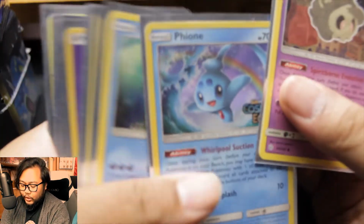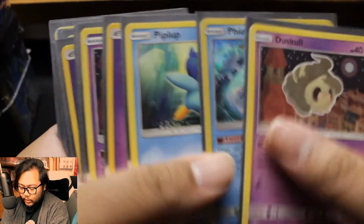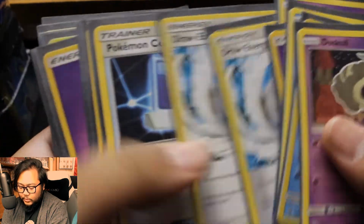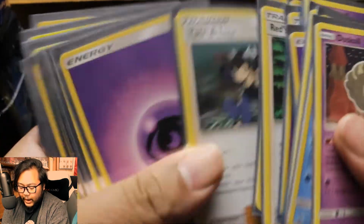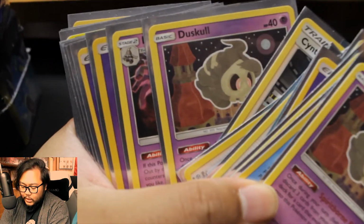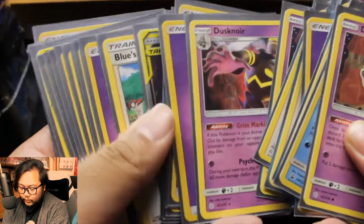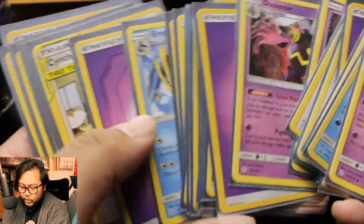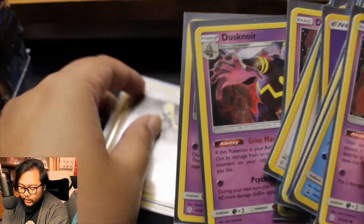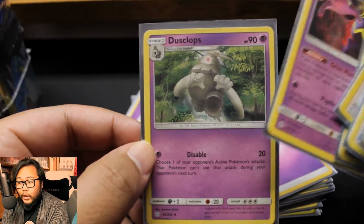I had the Fione again as my promo card. All right, Duskull, Piplup. I could have probably replaced these water types with something better, but I had Psychic Pokemon as the majority, and the reason being is Duskull evolves into eventually the 3rd form, Dusknoir. But these 2 Pokemon were awesome in the pre-release format, because Dusknoir or Dusclops can disable a Pokemon, meaning they can disable.